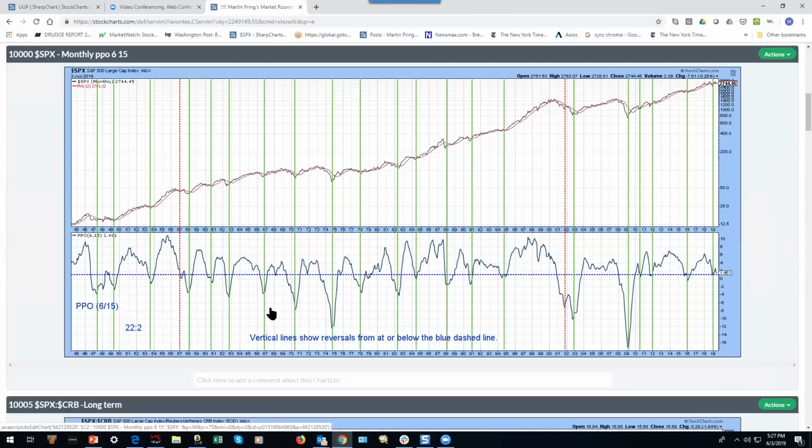But by and large, when this indicator reverses from below the blue line, you get a green vertical line, which basically means it should be followed. The chances are it's going to be followed by a bull market. We had 22 signals, 2 of which were failures.